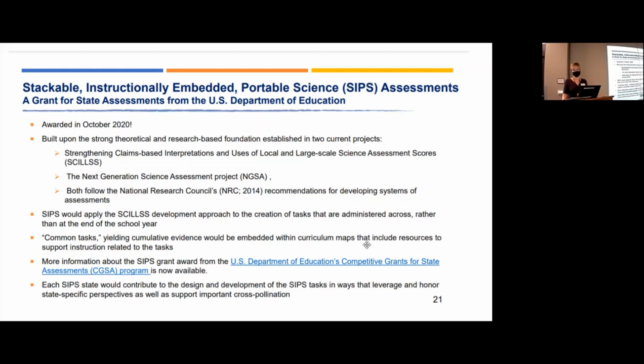Do you think elementary teachers could use them instead of just like an assessment, they could use them as instructional? That's the goal, right?